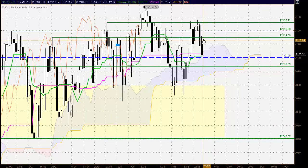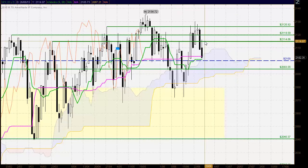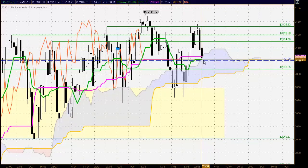We see this larger shadow on the top of the candle, and the market attempted to rally above the 2114 level and found some resistance there, being very strongly rejected from that area. So moving forward, that's going to be an important area of potential resistance if we do see the market attempt to rally from here.